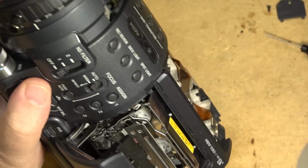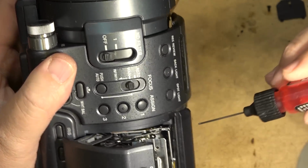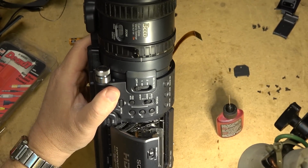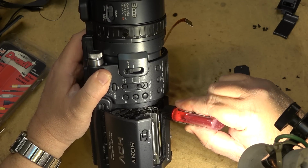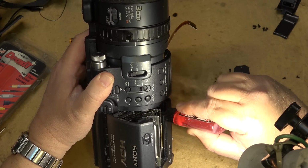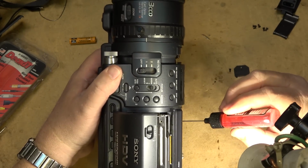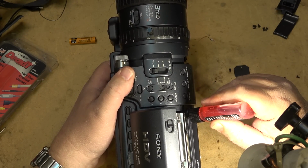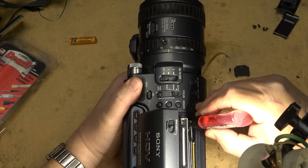I'm going to try and get some DeoxIT, just the liquid DeoxIT, into the switch without getting it into anything else. I'm going to hold the camera in such a way that you guys probably won't be able to see what I'm doing, but I can get the dropper onto the switch and put some into the switch itself. I don't want to use an aerosol spray because I don't want overspray that's going to cause a problem in the mechanism. I don't want any oil or any liquid getting anywhere near the tape transport. I just want to get some cleaner into that stupid switch, and hopefully it'll be enough that it'll keep it clean. There, I think I got some in there.